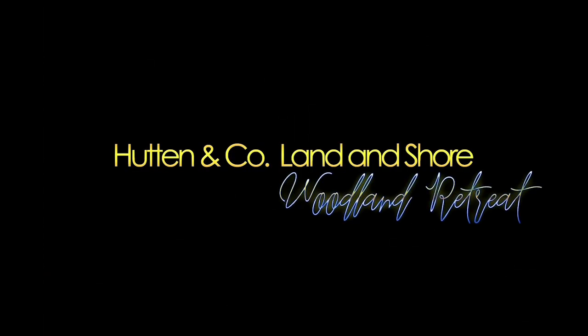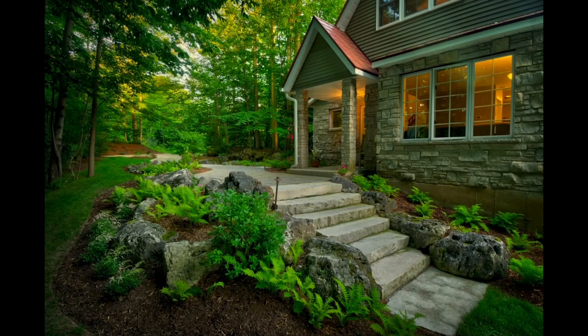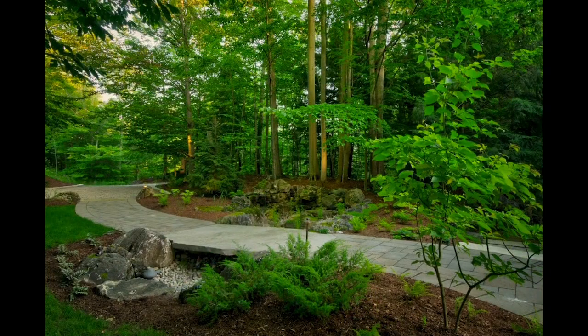Hutten & Co. Land and Shore have been busy for Woodland Retreat. The water feature was constructed to simulate springs in the natural woodlot with multiple water sources and low volume.